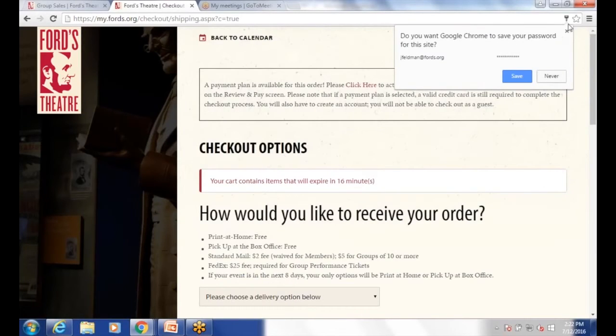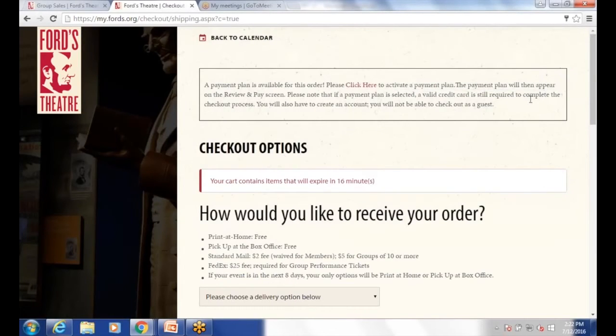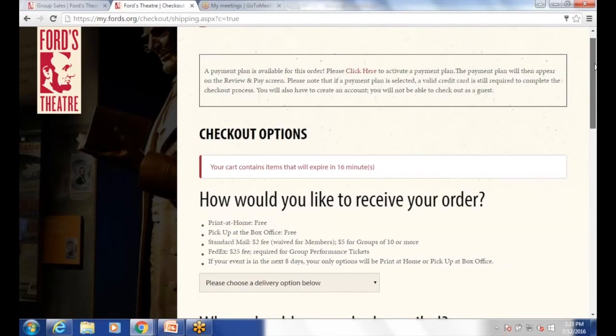All right, so sorry for that pause for a second. So now that we've completely logged into our account right here, we do notice that there's a couple of different things that the site prompts us for. Immediately up at the top, there is a box that says a payment plan is available for my order. I do have the option to add on this payment plan, and it's going to reload the page if I do add that on. Today, we will go over how to add on that payment plan and the steps that groups will receive when they order it this way.